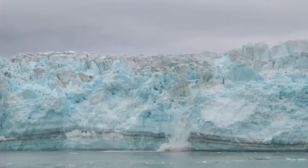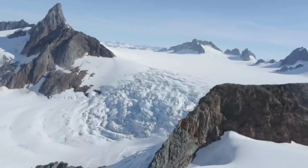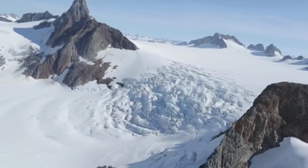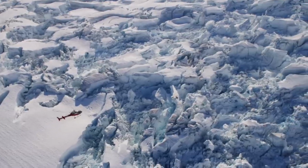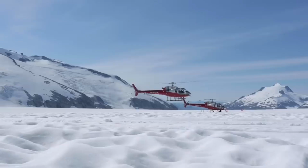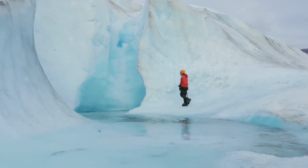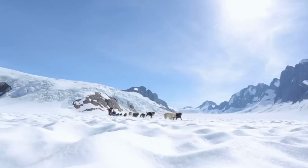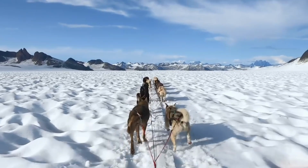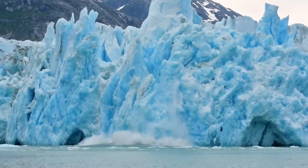One crucial aspect to pay attention to when selecting your cruise itinerary is ensuring that it includes a visit to one of the glaciers, whether it's Hubbard Glacier, Glacier Bay, or another glacier. I recommend prioritizing Glacier Bay if you're only going to experience it once. Glacier Bay is a national park, and having park rangers aboard to provide information enhances the experience significantly.